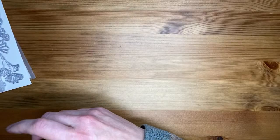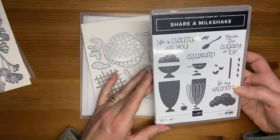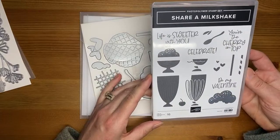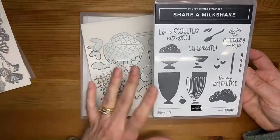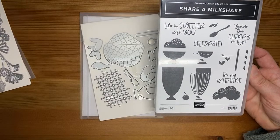This one is fun. Ooh, things are starting to tumble. Oh my. So this one is called Share a Milkshake, and it is a photopolymer stamp set. And it's really cute. I love the little, again, life is sweeter with you and to celebrate and be my Valentine. So this could be Valentine's, birthdays, whatever you want it to be. Cute little ice cream images and milkshake images.